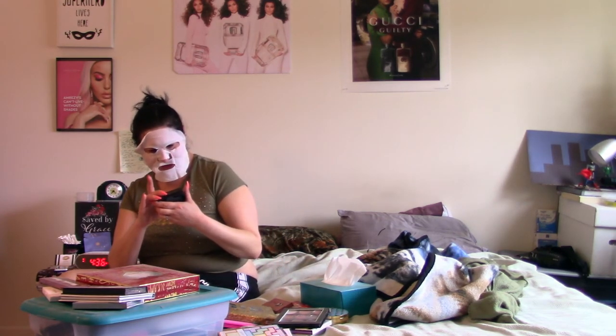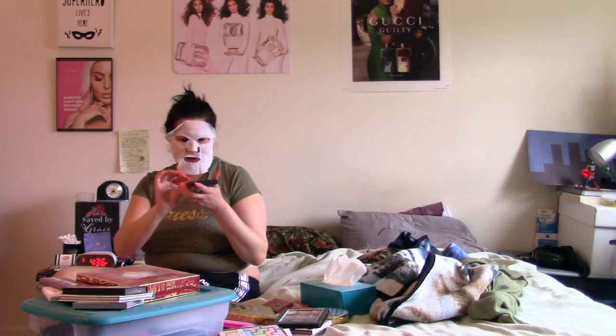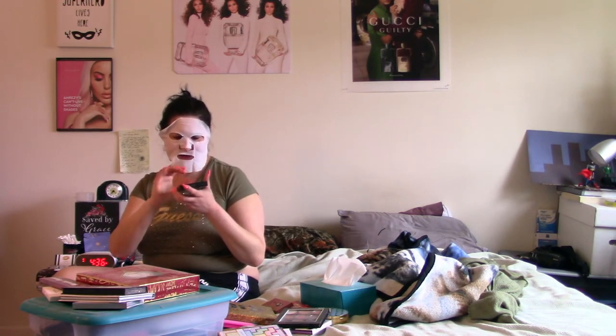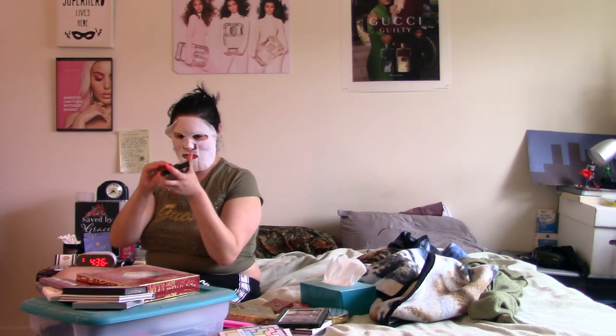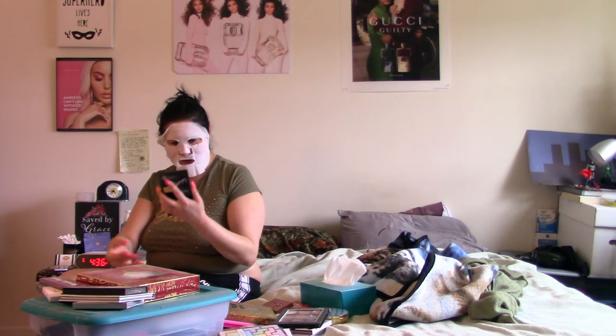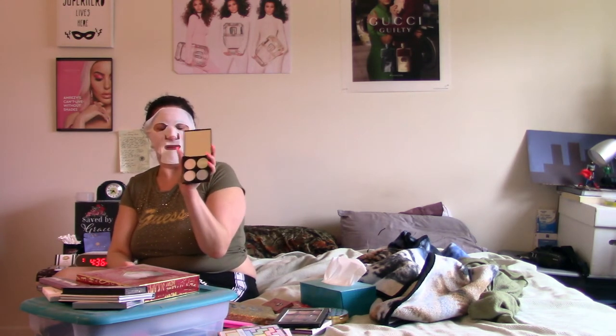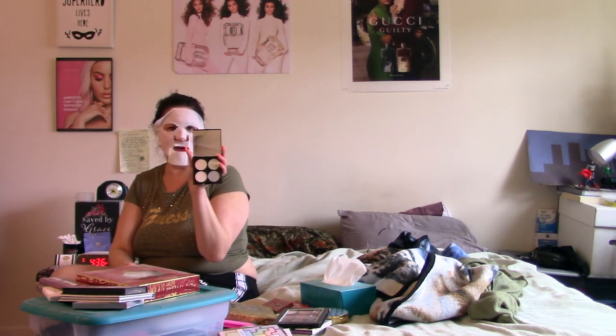Then I got this one on clearance at Target. It's the Revlon Photo Ready Galaxy Dream Holographic Highlighting Palette. And I paid $3.58. Originally, it was $11.99. I was like, for that price, can't go wrong, I would think. It comes with a mirror and four highlighters that I was really disappointed in.